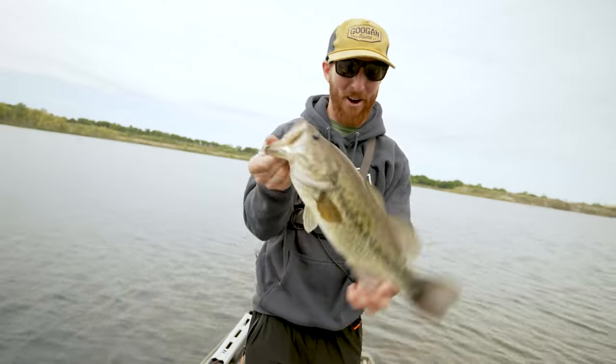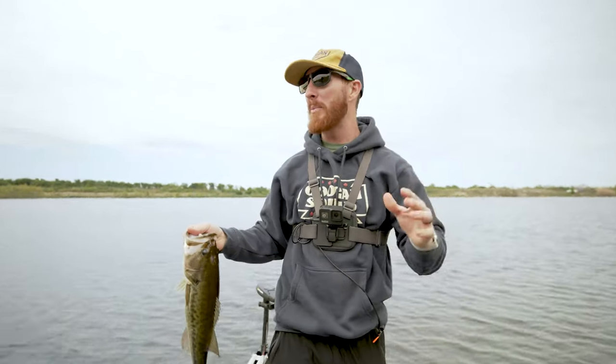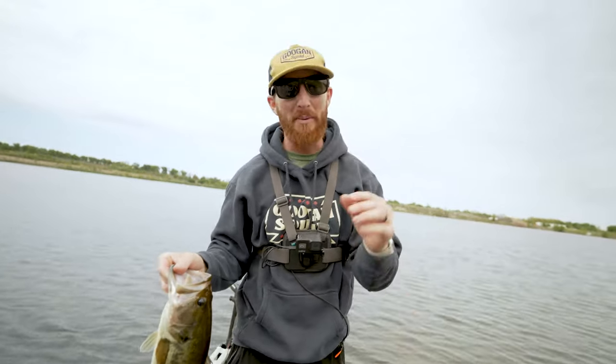but he wanted to get behind the camera for this one to show off his catch. This is a two and a half right there. We're gonna try and get him something even bigger, but now I'm getting back in the game.